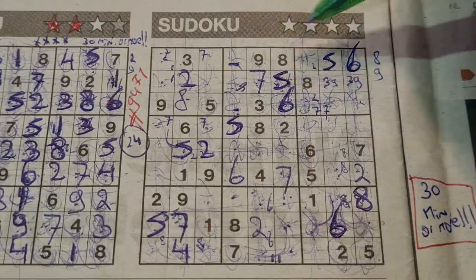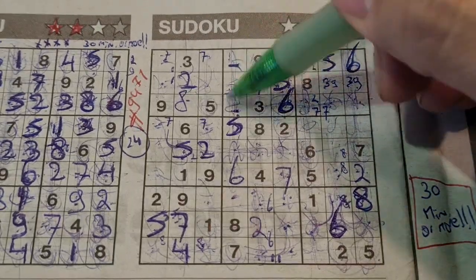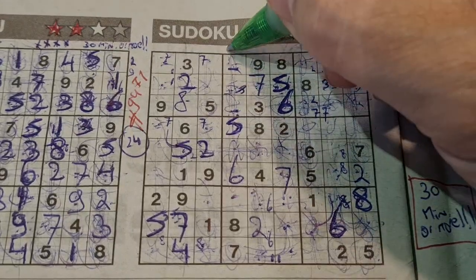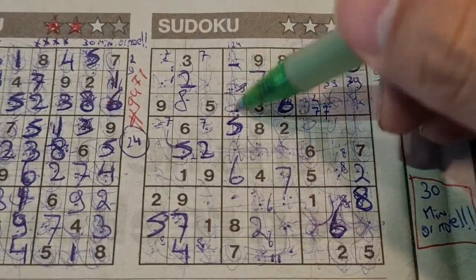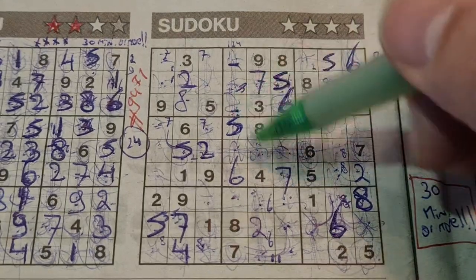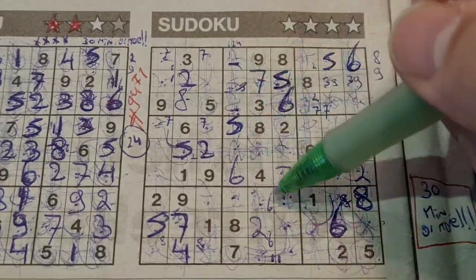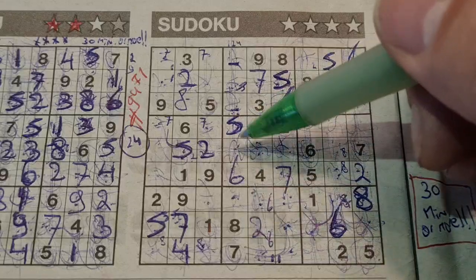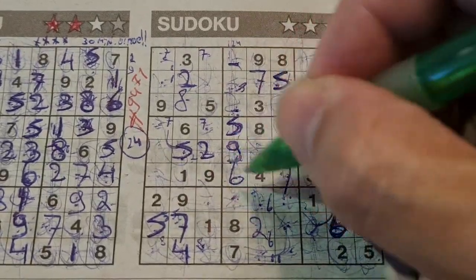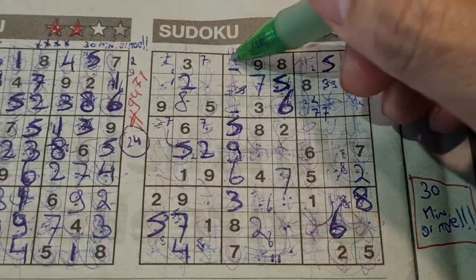2 numbers left in this big square. 4 numbers. 1. No. 3 missing numbers. 1 is missing. 2 is missing. The 3 and the 4 is missing. 1, 2, 4. That means 2 numbers left in this column. 4 numbers. 1, 2. 3 is missing. The 4, the 5, the 6, the 7, 8, 9 is missing. 3 and 9, 3 and 9. We have a 9 in this row. No 9 there. 9 should be here. 3 goes there.